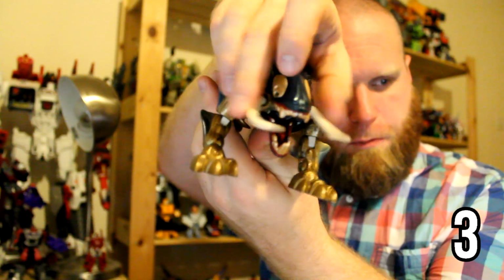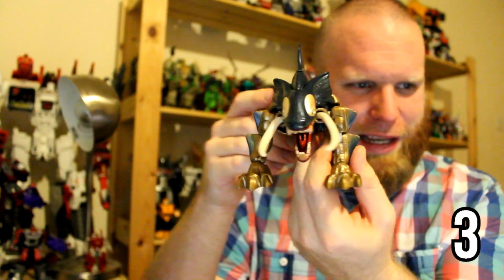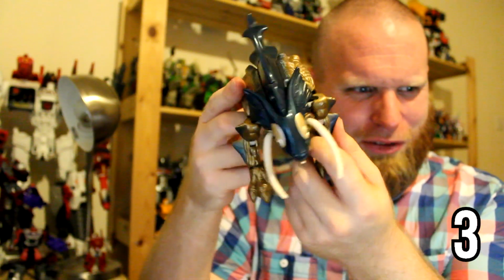Look at that. Is that the ugliest thing you've ever seen in your life, or what? It doesn't look like an elephant, it's got tusks, but it's definitely a horrible whale monster on top of something mammalian. I love it. I absolutely goddamn love it.